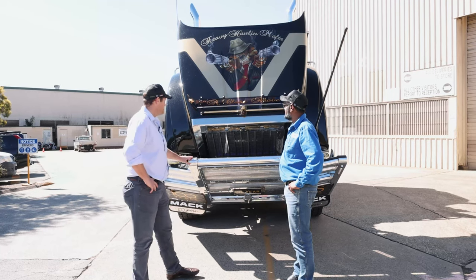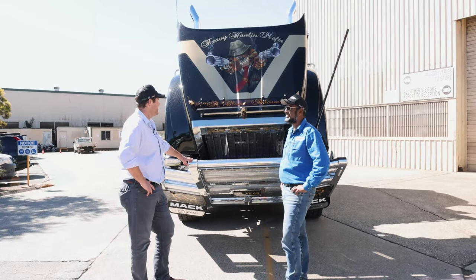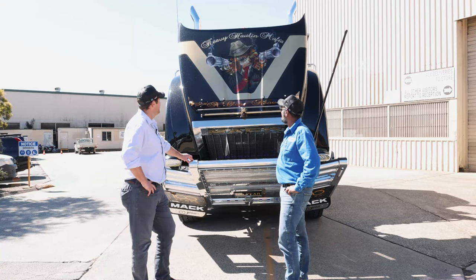So it's got some good names, this truck. Yeah, so it's got a few good names, and you can call it what you want to call it. Yeah, in other words, you know, 100%. But, beauty.